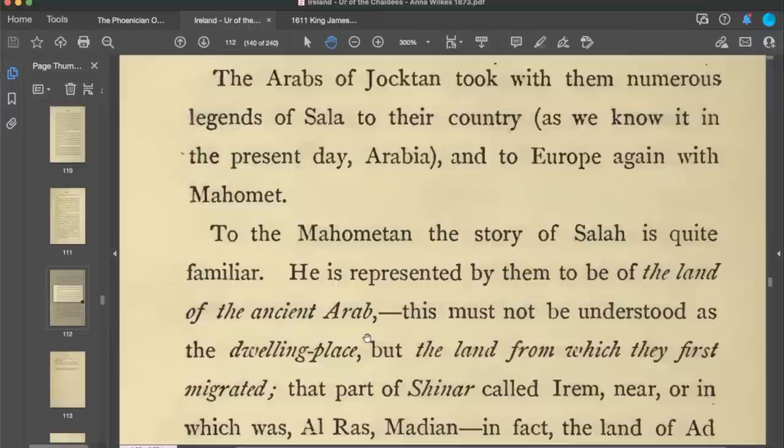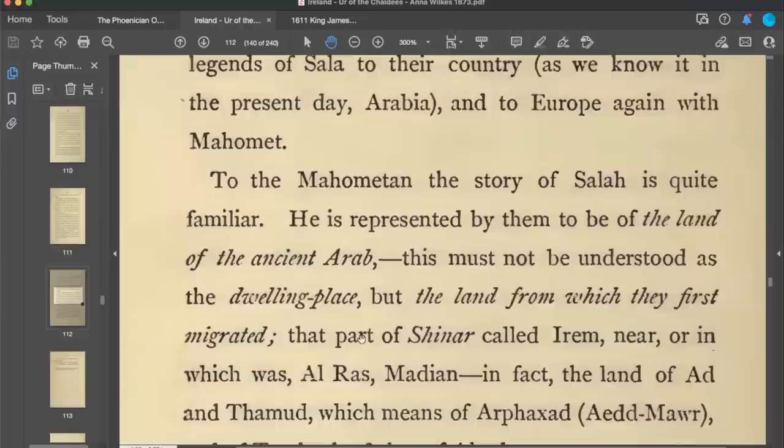Again, to the Mahometan, the story of Salah is quite familiar. He is represented by them to be the land of the ancient Arab. This must not be understood as the dwelling place, but the land from which they first migrated.